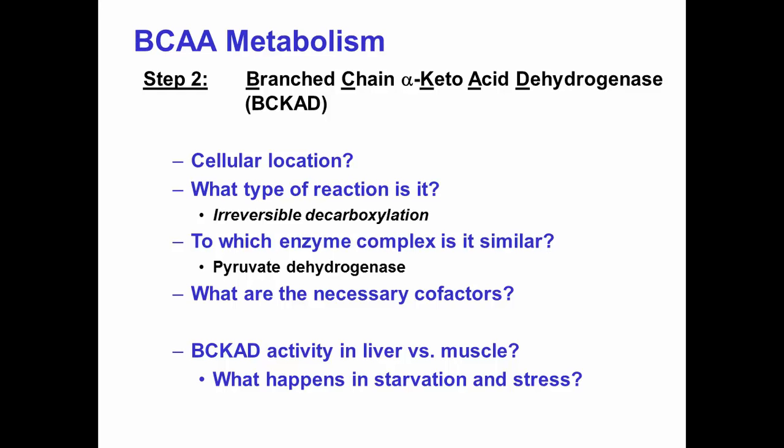So hopefully that meshes with what I just told you about insulin, right? BCKAD activity increases a lot when insulin is low. Now, that explains starvation, right? Starvation, low insulin, you'll activate the kinase, you'll activate that enzyme.